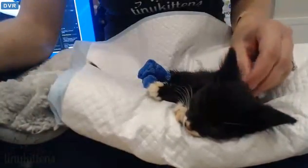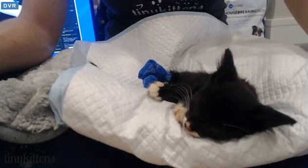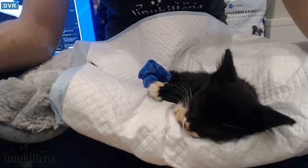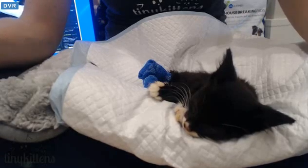But she did say that there was very little pus accumulation, and that it looked much better than it did yesterday. Definitely not out of the woods by any stretch, but at least it didn't look worse.